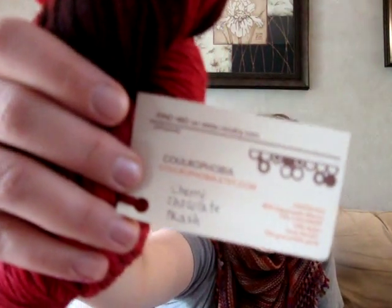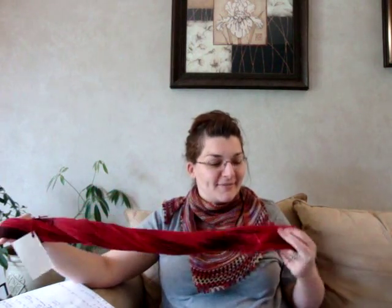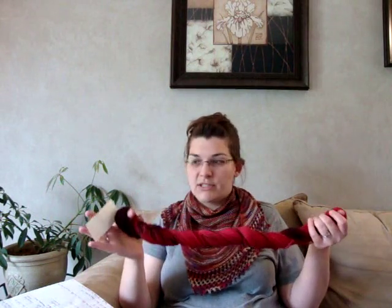I was cruising around Etsy, and I found Colorphobia. Don't you love how I spell out the words to you? Colorphobiaetsy.com. There's her card. She does the MCN base, the merino nylon cashmere that I am so madly in love with. I saw this colorway, which is like a blood red cherry, gorgeous. She calls it Cherry Chocolate Mash. I knew it had to be a shawl for me, that it would just be gorgeous.